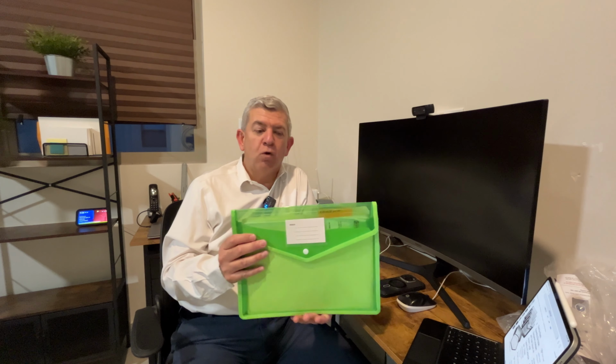So if you need folders for your school course or your work in your office, if you work a lot on the go in your car, or you walk a lot with your documents, these plastic expandable file folders are a nice option to protect your information and your documents.